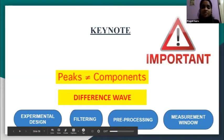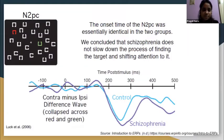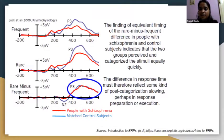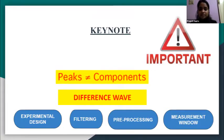So now we'll see what the important things are in determining what ERPs are. You might be thinking the peaks and components are similar, like the waveform which we are observing here at 300 milliseconds might indicate that at 300 milliseconds there's some activity going on at that time point. But that is not the way it happens, and we'll try to understand how it does. And we'll see the role of the difference wave in determining this, overcoming these limitations. And we have the experimental design, how significant it is to have a good experimental design, the filtering process, the pre-processing, and the measurement window.